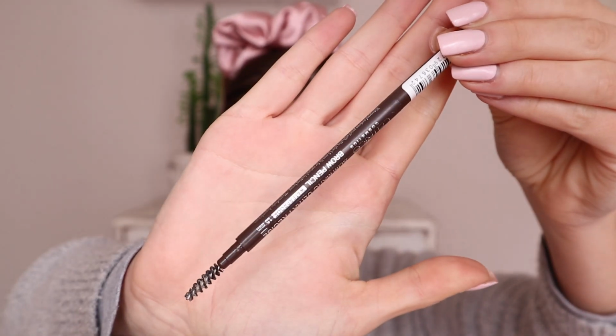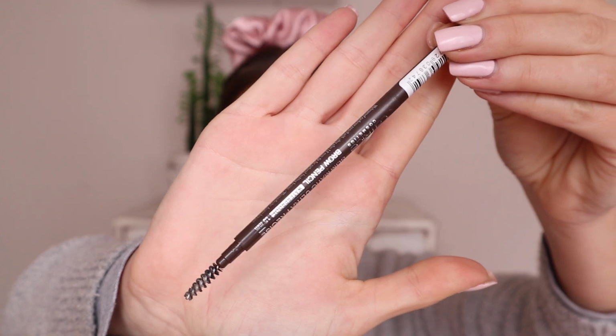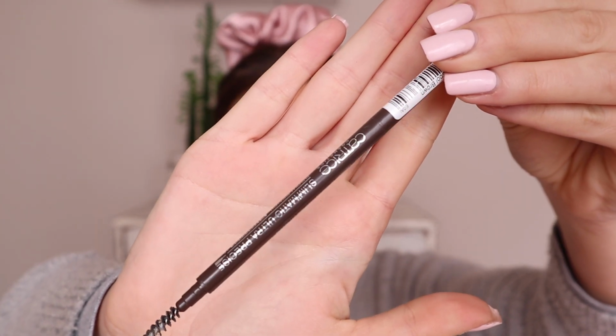This is the spoolie that I use for my brows. Now that brows have been soaked up and that they are in the shape and position that we want them to be in, we're going to go ahead and fill in those brows and those sparse areas with this Crease Cosmetics Slimatic Ultra Precise Brow Pencil. And this brow pencil only retails for 62 Rand.